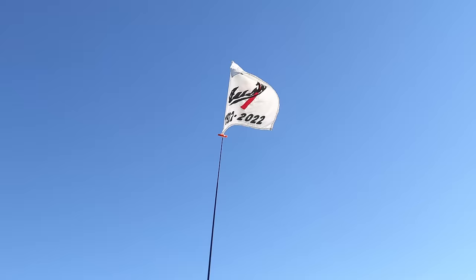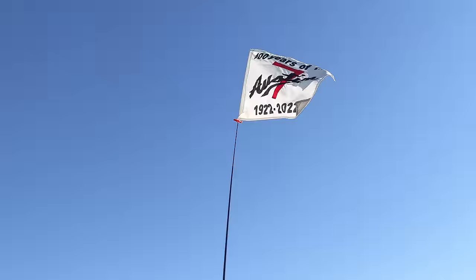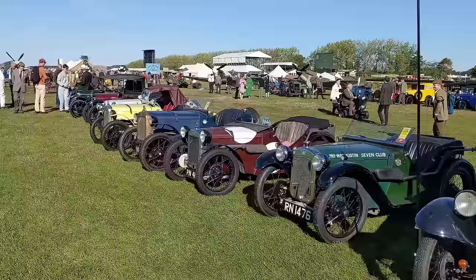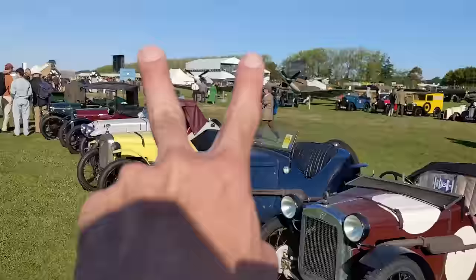Okay, you see that? 100 years of the Austin 7, kind of the Model T for the British car industry. And for Goodwood here, we have 100 Ulsters, Chummies, Austin 7s, all sorts of amazing custom coachwork and innovation. Two huge long lines. I don't think I can show all the cars, but we'll run down them. Nice to see the Spitfires there and behind.